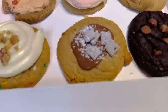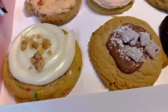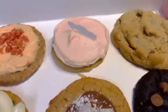I think this one is a peanut butter one. Right, Khalil? This one, focus. Yeah. That's a peanut butter one. And it got Muddy Buddies on it. And then this one is, birthday cake? Yeah, birthday cake. Then I think I had macadamias or something in it, on that cookie right there. Yeah, it do. And I think that one is the sugar cookie. So these are the cookies of the week, y'all.